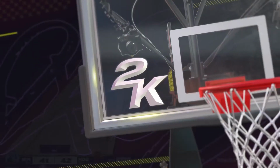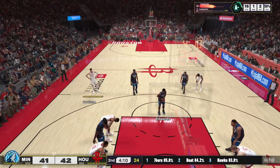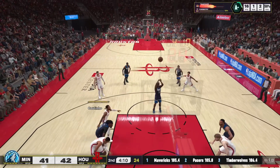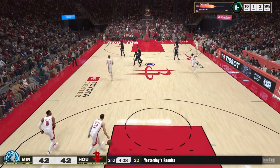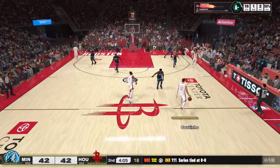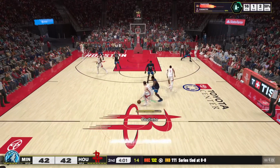Smith, he's checked in for Eason. And the Timberwolves also making a change. McDaniels is checked in for Alexander Walker. And he nails the third. A superstar level talent for sure. Anthony Edwards is awesome, but I like his competitive spirit as much as his skill. Now here's MP. 16 points for him.